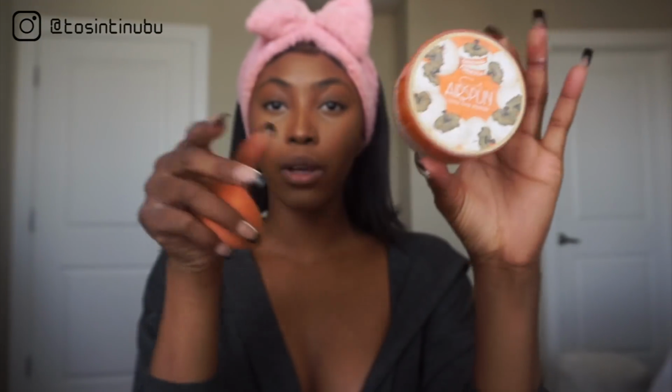So y'all, I love me a good little nose contour, so I'm going to use that same CoverGirl concealer to just go ahead and contour and carve out my nose. So to set my concealer, I'm going to use the Airspun setting powder. I feel like it gives a really nice smooth finish and just brings the whole look together.